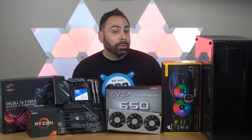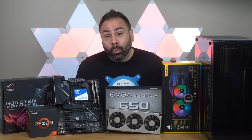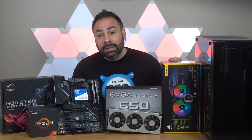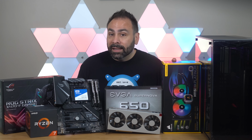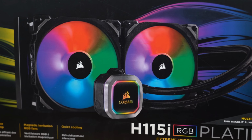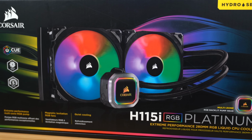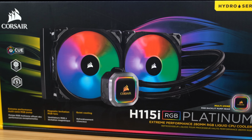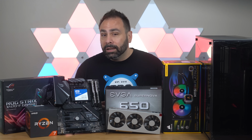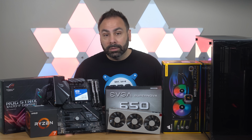For our CPU cooler, we'll be using Corsair's H115i Platinum, a 280mm AIO that uses quiet ML, or magnetic levitation, fans, along with a redesigned pump and pump top. Using a 280mm cooler will allow us to hopefully reach a nice overclock on the 2700X while also staying cool, so we'll be targeting 4.1 or 4.2 GHz if possible.